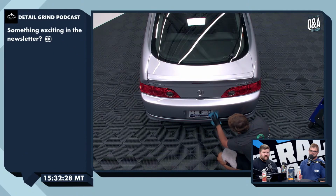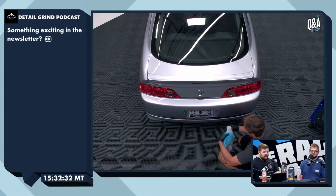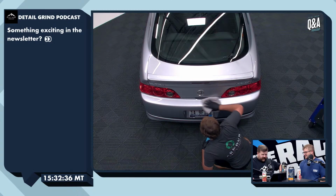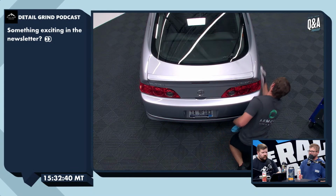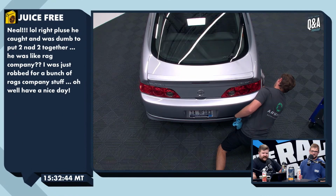And then Detail Grind saying something exciting in the newsletter? And hey, man, I got your shirt on because it happens to fit me really well, and I know you guys are on tomorrow, so I wanted to represent an official Detail Grind podcast shirt. Yeah, pretty cool. That's an official Detail Grind podcast shirt.